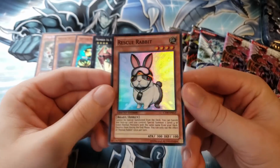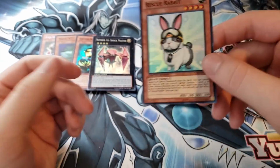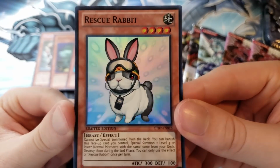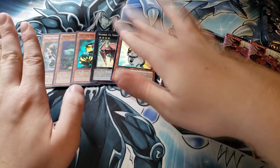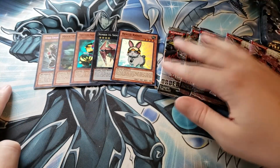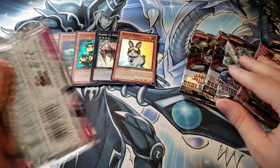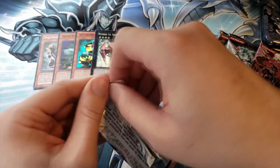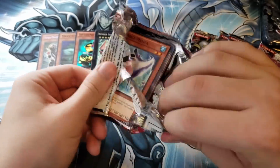And then we have Rescue Rabbit. Man, this looks really good as a super rare. I actually like the super rare artwork just because I love how cute this guy is. When you have the super rare, you can really see the bunny. So that's it for the promos. And already, you can see we've made all of our money back. Maybe not in 2018, but when this came out, this was insane. This is pretty much like the Dinosaur structure deck of 2012, where everyone wants it, and the reprints inside are so good.